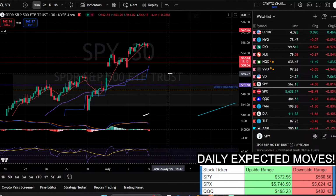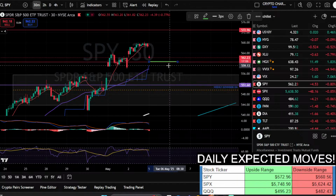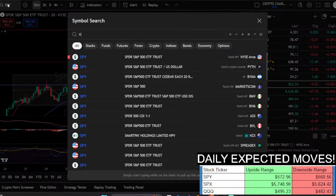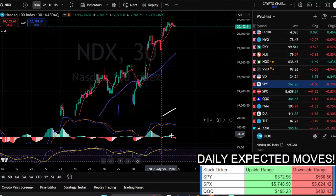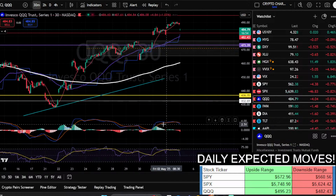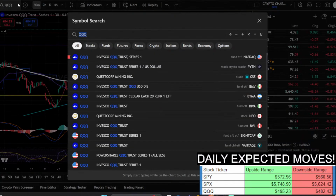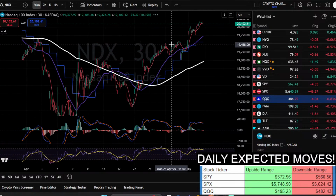Now, the important part for today is, do we get here, or do we stop early at that 5-day? For NDX, you can look at these things. I like to just look at the cues for these type of things. You're seeing the same thing. For NDX, for the NAS overall, you're seeing similar things.